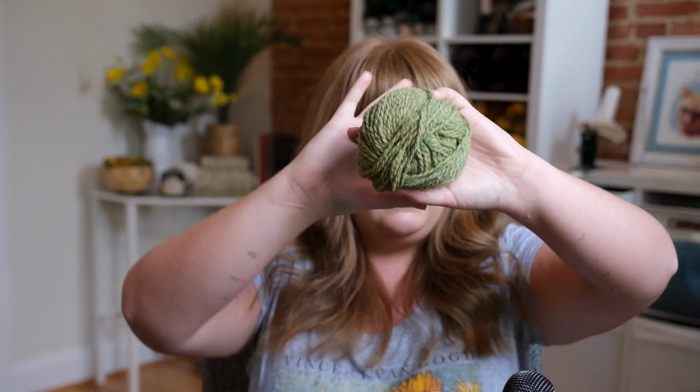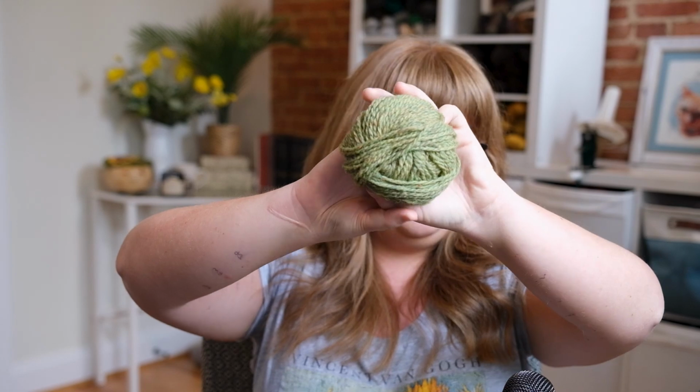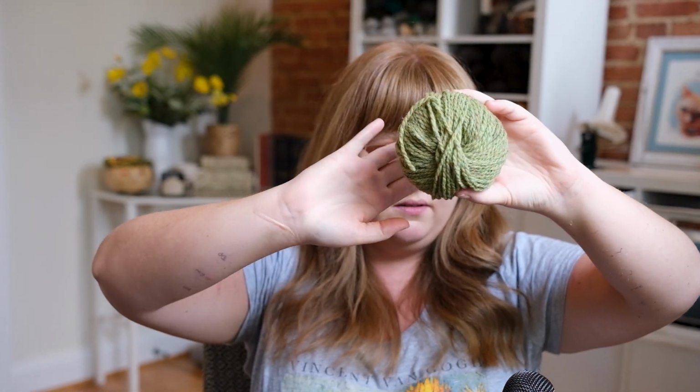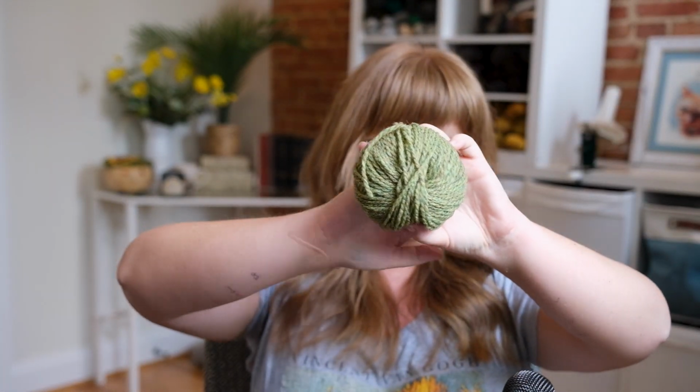So this is Jamesons of Shetland. When I knit with Jamesons of Shetland, I feel like I'm knitting with my ancestors. There's just no other way to put it. There's something that just feels like home to me about knitting with this yarn. Shetland yarn in general, Shetland sheep, I would say, I feel that way. But there's something about Jamesons in particular that I'm absolutely in love with.